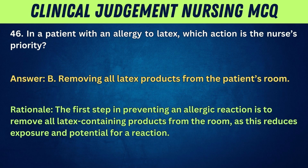Answer. B. Removing all latex products from the patient's room. Rationale. The first step in preventing an allergic reaction is to remove all latex-containing products from the room, as this reduces exposure and potential for a reaction.